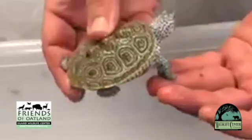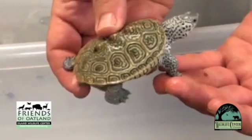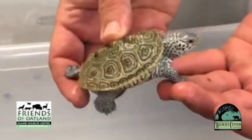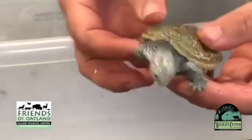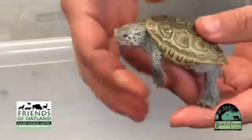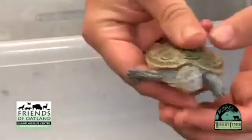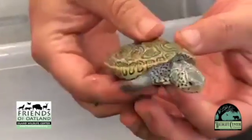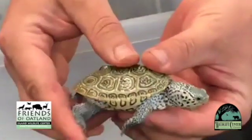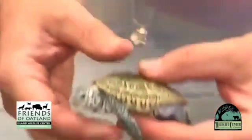One way you could tell the gender is tail length a lot of the time with turtles. Sometimes, yeah, because the tail has a job to do. The males have a longer tail, and they're very strong. You can imagine how strong they are pushing. It's so cute. They remind me of little puppy dogs, don't you? Yeah, little puppy dogs of the marsh. They're always just moving around.